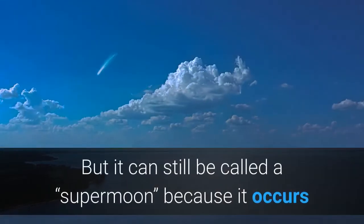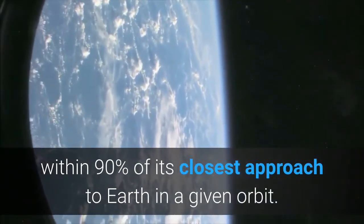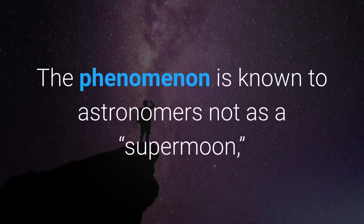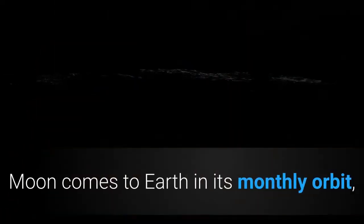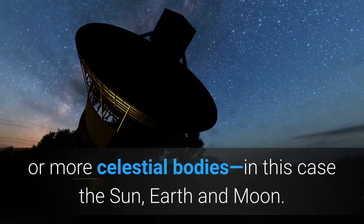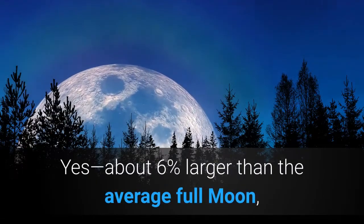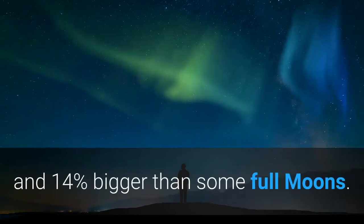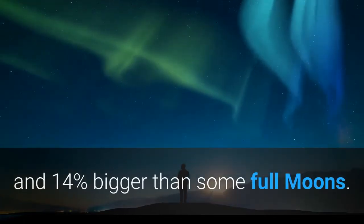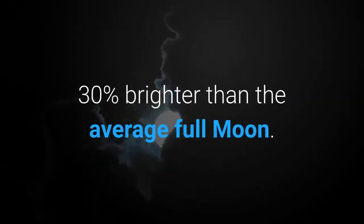But it can still be called a supermoon, because it occurs within 90% of its closest approach to Earth in a given orbit. The phenomenon is known to astronomers not as a supermoon, but as a perigee-syzygy moon. Perigee means the closest point the moon comes to Earth in its monthly orbit, while syzygy means a lineup of 3 or more celestial bodies, in this case the Sun, Earth and Moon. It will be about 6% larger than the average full moon, and 14% bigger than some full moons. As a consequence, it will also seem up to 30% brighter than the average full moon.